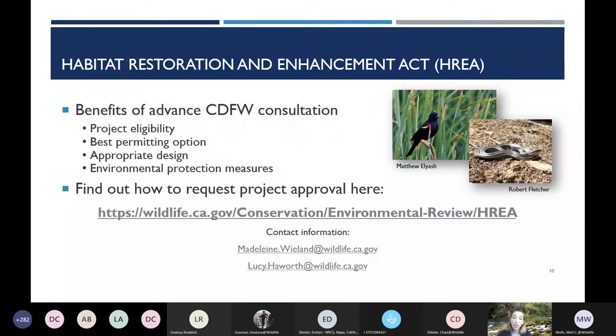For example, most HREA requests are fish passage projects, but they can still have effects on terrestrial species, and those species need species protection measures as well. We can help you look up what species might be present in that project area using our CNDDB, the California Natural Diversity Database, or BIOS.